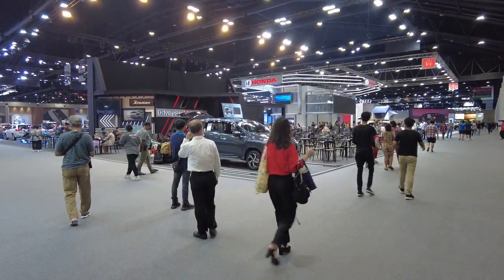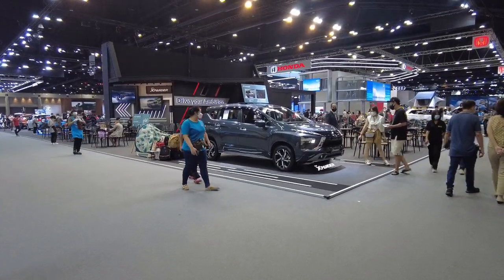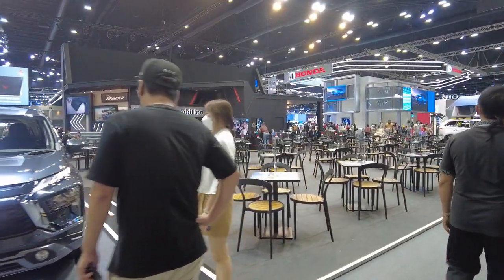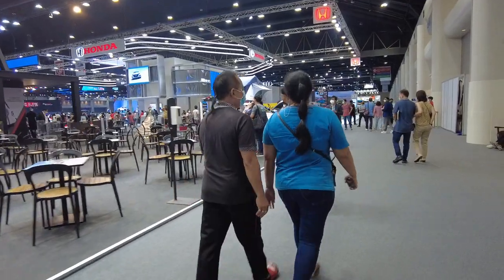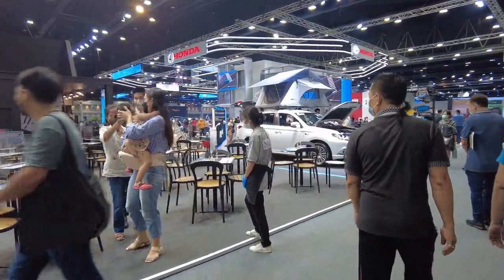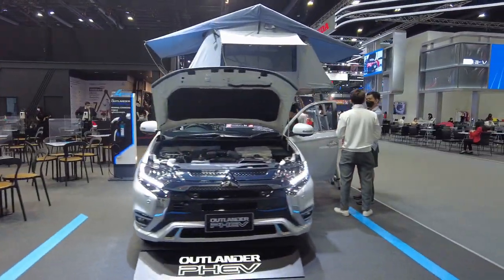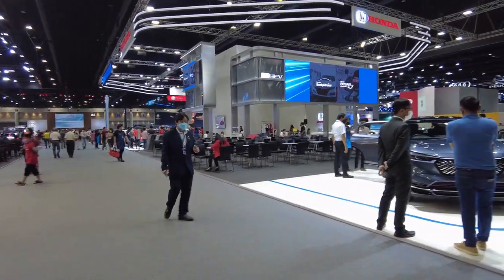Okay, let's take a look around, see what we have. Start off with Mitsubishi, although there's nothing here. It's all over there. Alright. I think we'll walk the outside perimeter first. All these tables are here because people come to the motor show and they buy cars. You can actually buy the cars on the floor, or they'll order, obviously, and you go to a dealership and pick it up. But that's why you see tables at all these large booths.